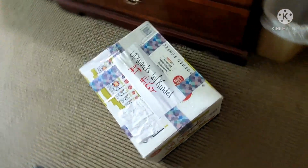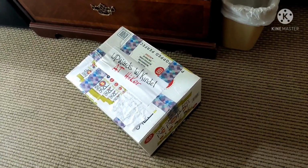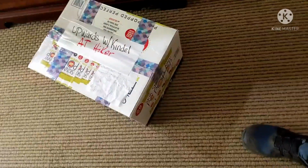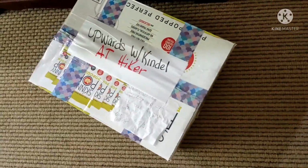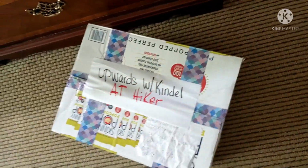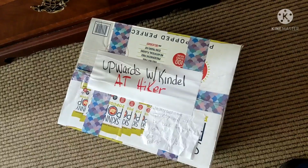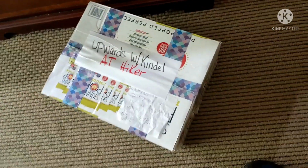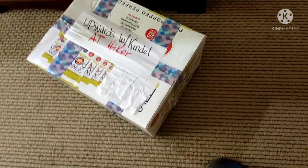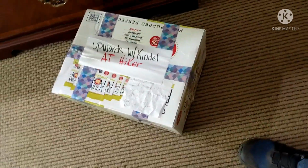Alright, well, we met a couple of hikers. They were just doing a small section hike while we were at the Knob, and he said, oh, we got extra food because we didn't go as far as we thought we were going to, so we're going to go ahead and leave it for you, and take what you want and leave the rest. So they did. They left it. There's our name and Kindle on the box, so we're going to tear it open and see what they left us.